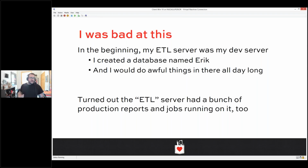Now, when I was starting out with SQL, I was awful at this. I was so bad at this. I had an ETL server that was also my dev server. And my boss said, you can do whatever you want with this. And I said, cool. So as soon as I got my footing with SQL, I created a database named Erik, and I would create tables and other weird stuff in there, and I would do all sorts of awful things on the server because that's your dev server, that's your ETL server. Do whatever you want, have fun.